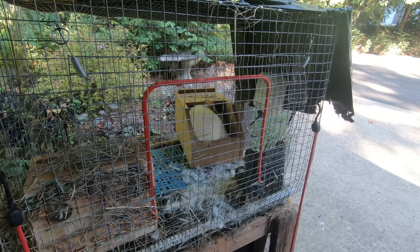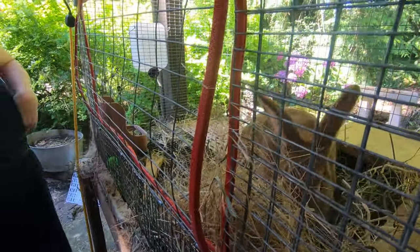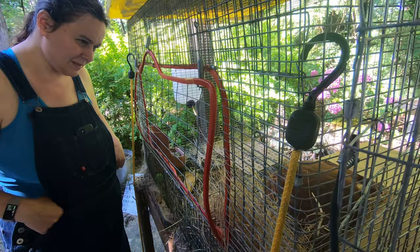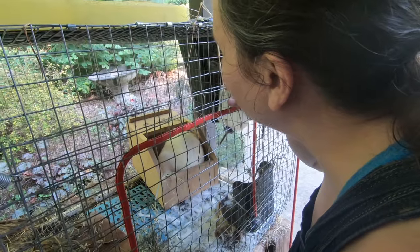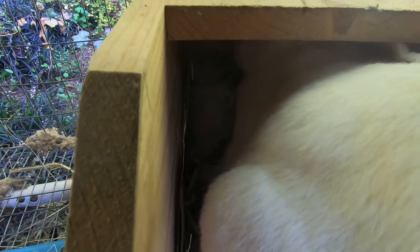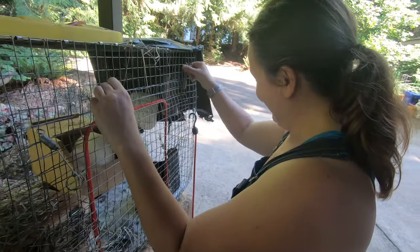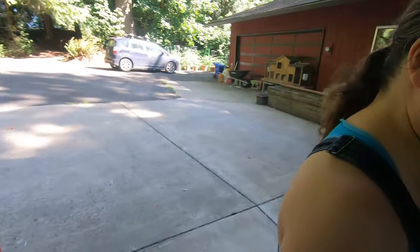I think it really happens this fast. Really? Yeah. See, look. See the little face? I can't see, but that's all right. I can tell by the way they were acting that they were like, okay, it's time.